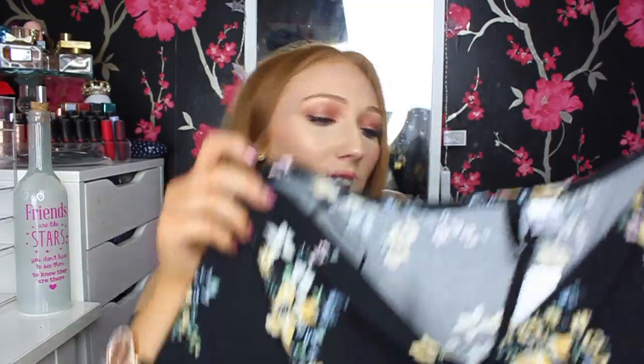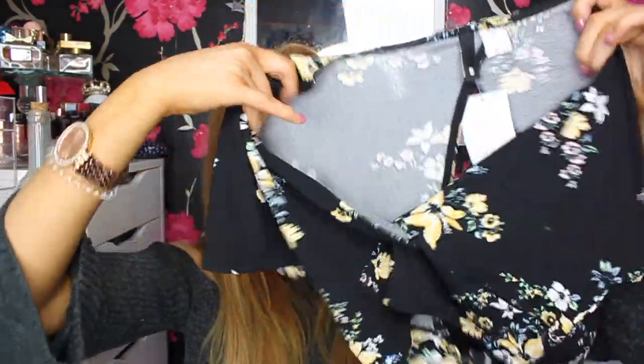The first thing that I got is this crop top right here, and this is an absolutely stunning crop top. It looks amazing when you wear it, and it's just a crop top that's quite low down, so it crosses over at the front right there.